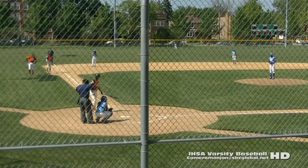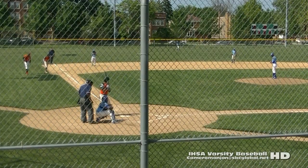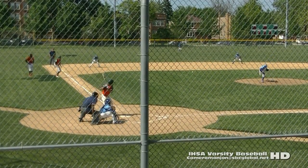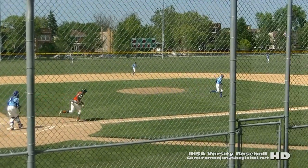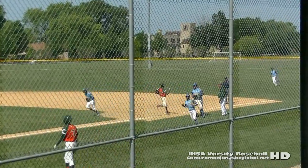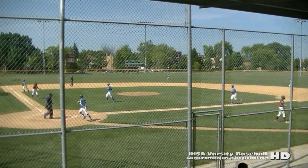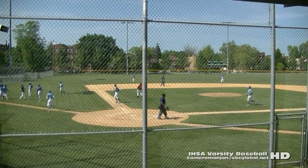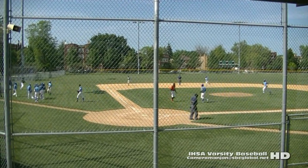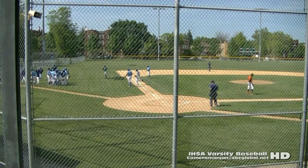Next batter for the Mustangs. Two outs this time. Oh, bunt down the line, steps on the bag, and the Mustangs are unable to capitalize. One man left at the end of five. 2-1 ball game, Mustangs on top.